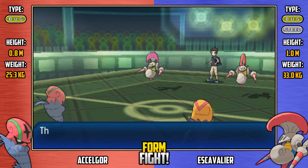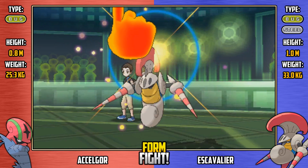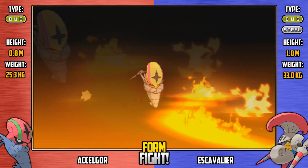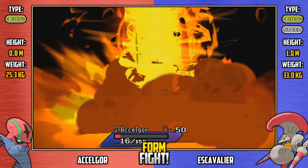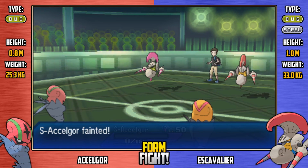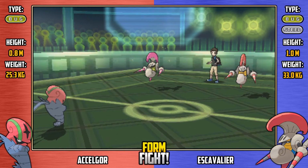Here's regular Escavalier, who is confused. It's still going to go for Metronome though, so not so lucky Accelgor. Now we're going to see a Magma Storm, that's going to deal incredible damage. My word. Takes down shiny Accelgor. I mean, it was inevitable, wasn't it? My word, that Magma Storm. Fire-type moves are not the friends of any of these Pokemon.